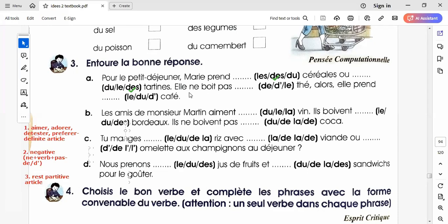Il ne boit pas. See, we have ne and pas before and after the verb, meaning this is a negative sentence. And the next word is not beginning with a vowel, so we have de. Elle prend dash café. She takes some coffee. Coffee is masculine, so du.